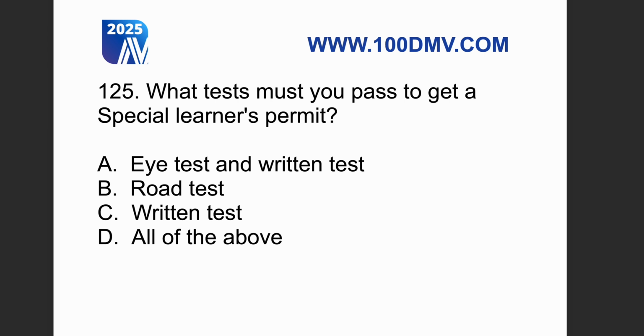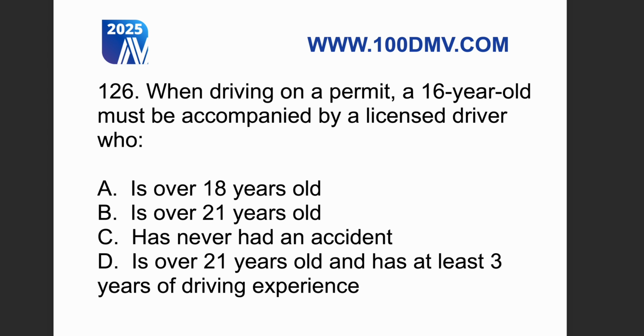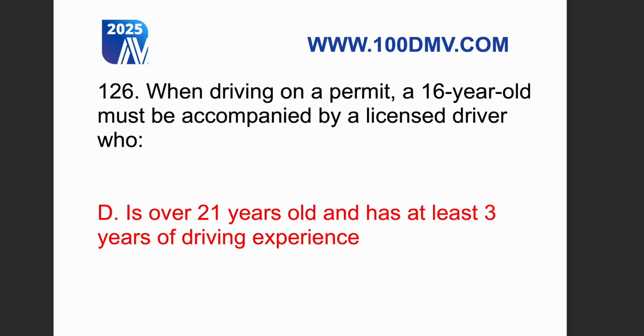125. What test must you pass to get a special learner's permit? A. Eye test and written test. B. Road test. C. Written test. D. All of the above. Correct answer: A. Eye test and written test. 126. When driving on a permit, a 16-year-old must be accompanied by a licensed driver who: A. Is over 18 years old. B. Is over 21 years old. C. Has never had an accident. D. Is over 21 years old and has at least 3 years of driving experience. Correct answer: D.